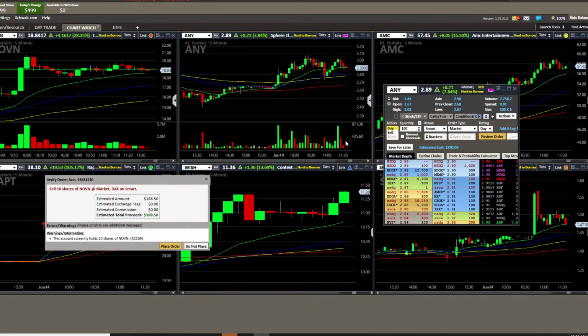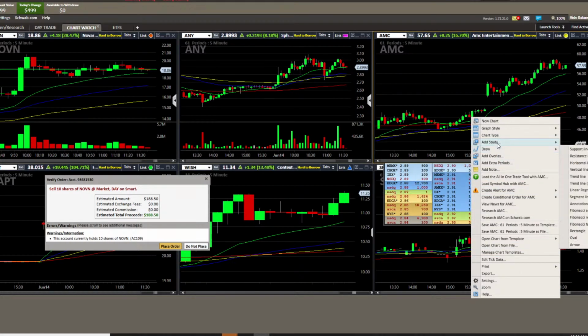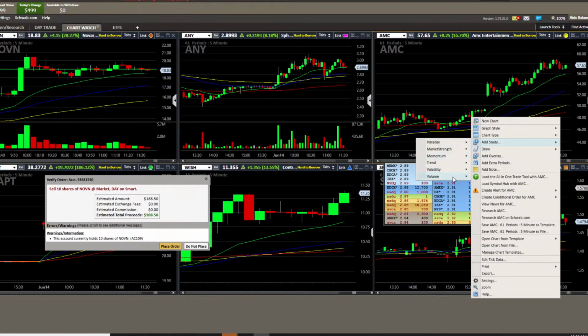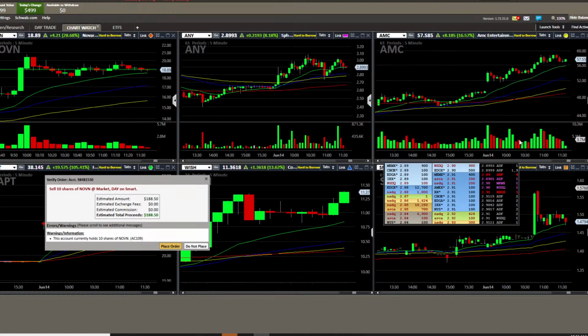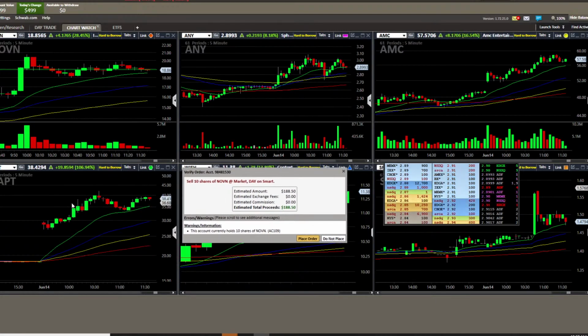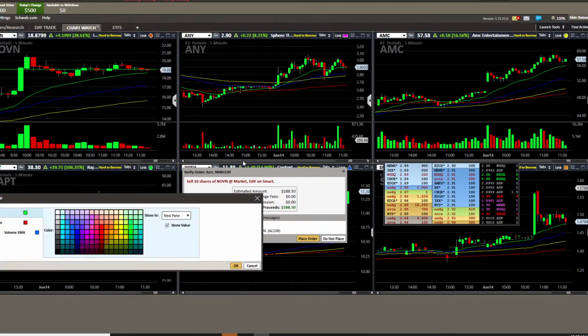But yeah, this is how easy Charles Schwab StreetSmart Edge is. You just right click on the chart, go to add study, and you've got all your studies right there, and just bam, volume. I like it. Add study, volume.